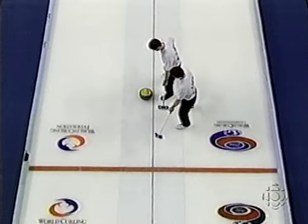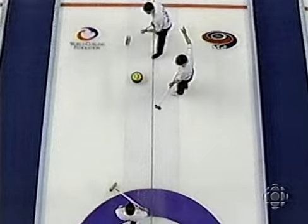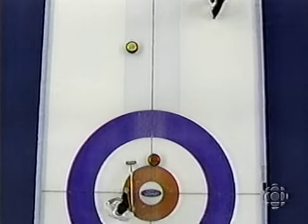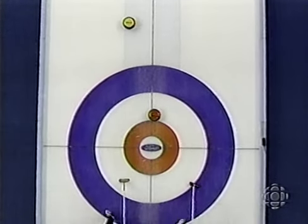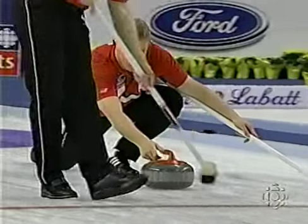And with just 2 ends to play, you always like it when your side has a 3-point lead. If Stoughton is able to prevail, this would be the 2nd World Championship for the Charleswood Curling Club in 3 years. Kelly McKenzie won the world title a couple of years ago. Exactly. The World Junior Women's Crown.